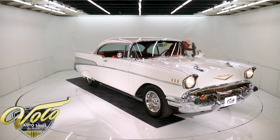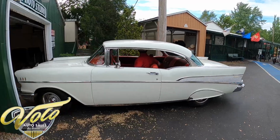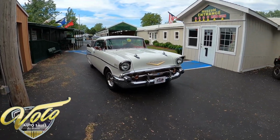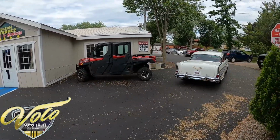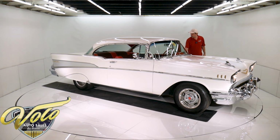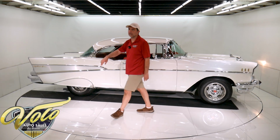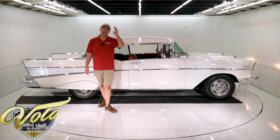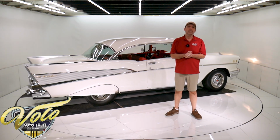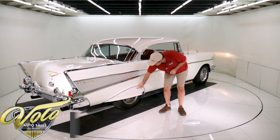So it really retains its original look, but it has the modern reliability, dependability, performance. So it's a 57 Chevy that still looks like a 57 Chevy, but yet you can get in and cruise with it, turn the air on, have the stereo going, put on the cruise control, go drive this thing all over the country.